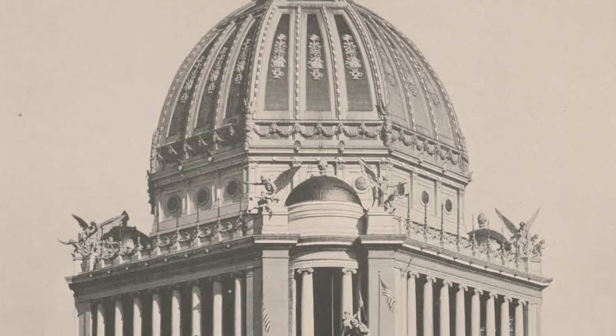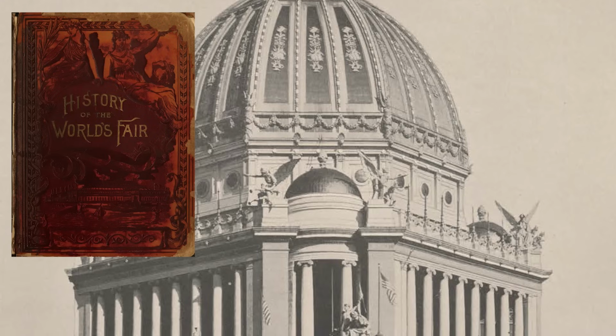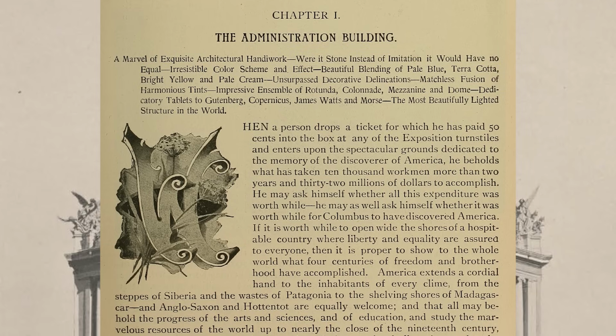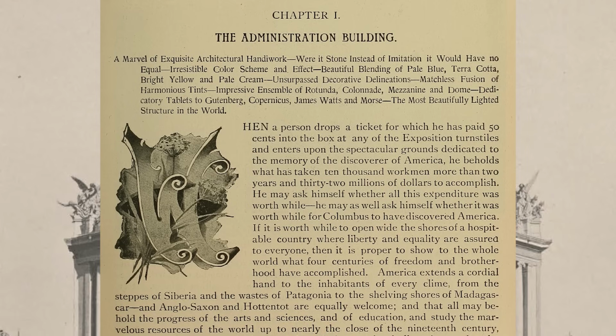Now let's take a few notes from the history of the World's Fair. The first note here is at the top. Were it stone instead of imitation, it would have no equal. Certainly an interesting comment. A few other ones from this section on the administration building. The initial few sentences were quite interesting, and they read as follows.